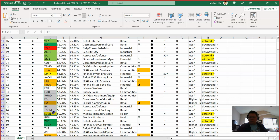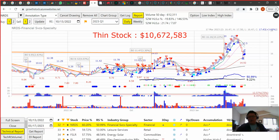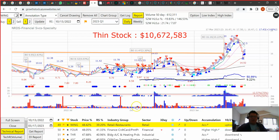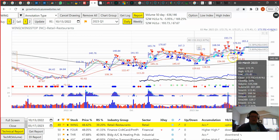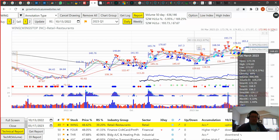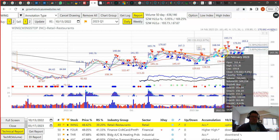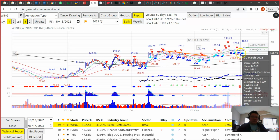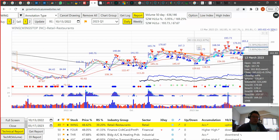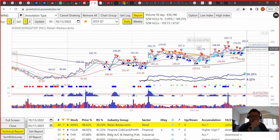LVS, BAT, Thompson, WING. I was suffering from this one because I bought it when it broke out on the earnings news, and this was the day right here, and then ever since it fell back, it never hit my stop because I set my stop around this level here, and surprisingly it never hit that stop. It came so close to it, I think within 10 cents or something, and now it's bouncing 5 days in a row, so that's good.